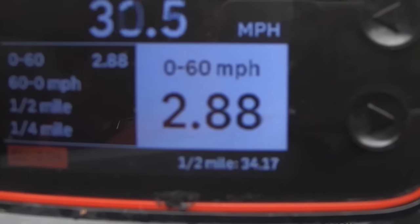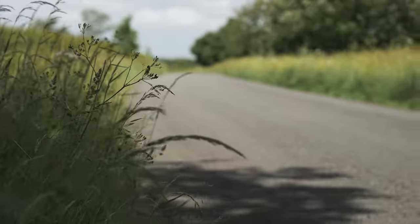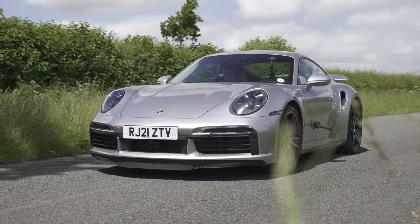2.88 seconds. Now let's see how this Porsche 911 Turbo S's acceleration to 60 miles an hour compares to all the other cars. It's got to beat that BMW. To be fair, on the Porsche, the BMW was launching on a test track with a great surface. This is just a road with a poor surface, but it's a Porsche and it's supposed to do 0-60 in 2.7 seconds.